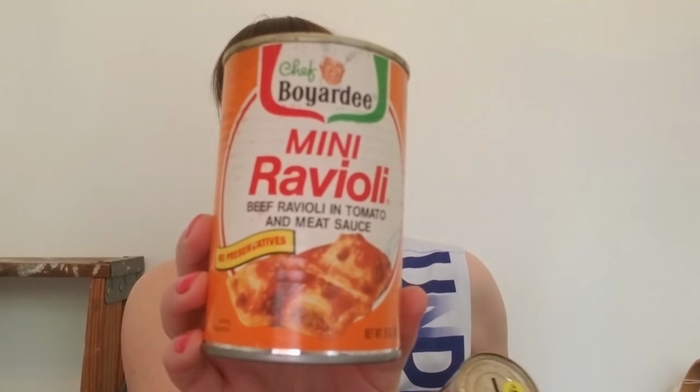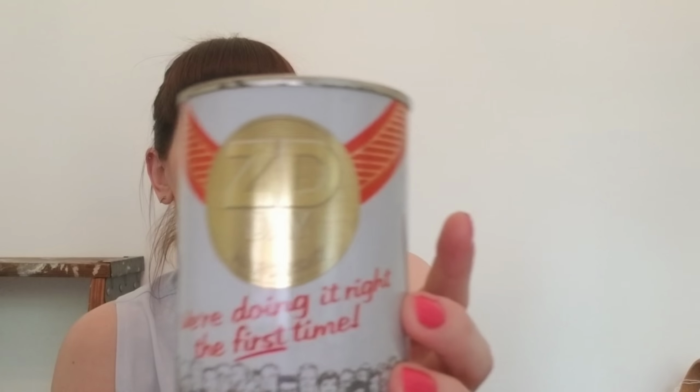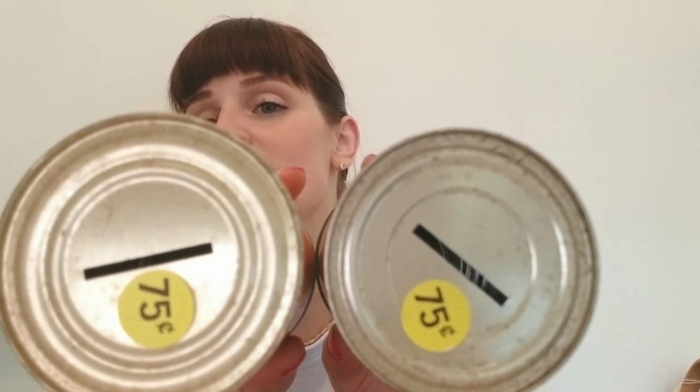Now, something I picked up for my flea market in the parking lot when I do it are these 2 cans. And I've got a Chef Boyardee mini ravioli and a ZD Day March, which I don't really know what this is. It doesn't really say anything on it, but these are actually banks. I paid 75 cents, so I figure I could put them at my flea market, even like $3, and I've more than doubled my money.